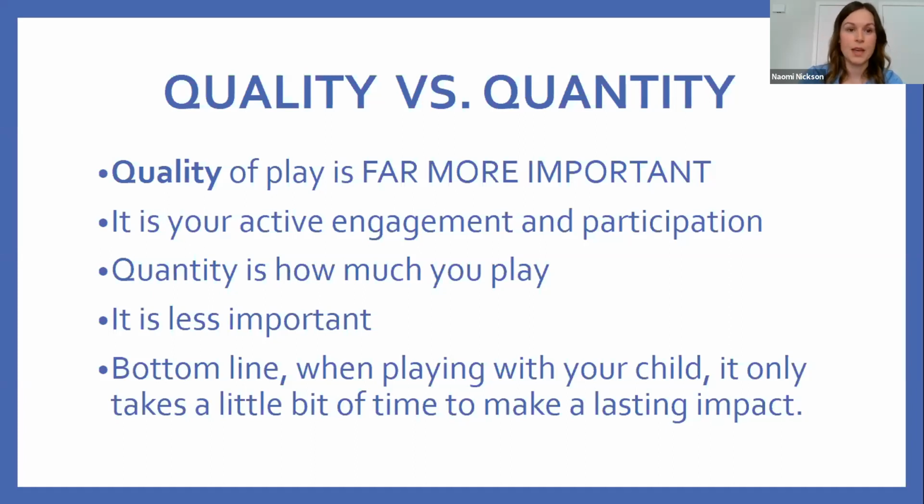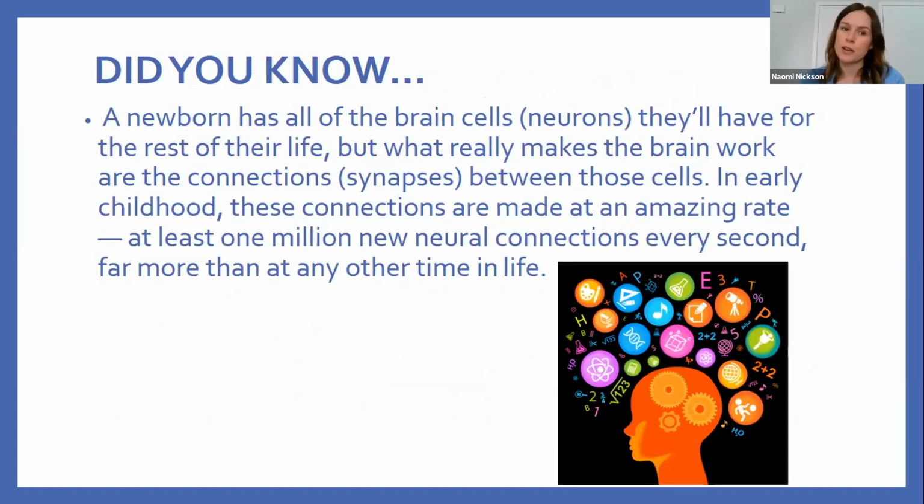So did you know that a newborn has all of the brain cells that they will have for the rest of their life when they're born? But what really makes the brain work are the connections, or the synapses. So for a little one between the age of birth and 5, those connections are building rapidly. This is 1 million new neural connections every second, and that's far more than any other time in life.